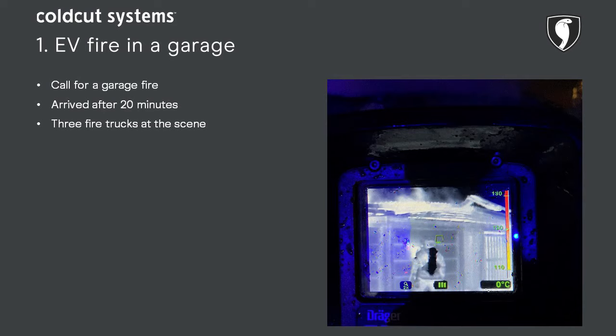You have had a fire in your fire service area in an electrical vehicle. Yeah, it was this winter. We got a call for a garage fire late in the evening. It took us about 20 minutes to get to the site. We came there with three engines, and after a while of putting out the main fire, my officer asked me if we could use the Cobra to put out the fire in an electric car.